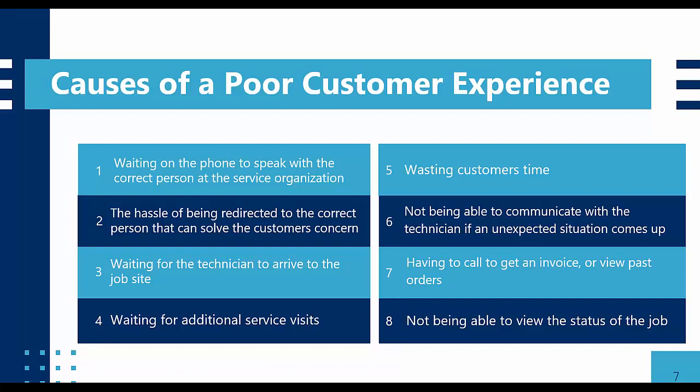So she wasted a lot of time. She wasn't able to communicate with the technician if a situation came up unexpectedly. And she then had to call the front office to get an invoice or to get information about her past orders. And finally, she wasn't even able to view the status of her job.